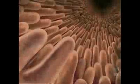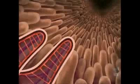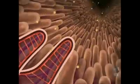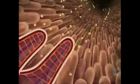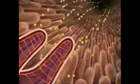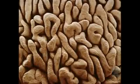The inner surface of the small intestine is lined with thousands of tiny projections called villi. The molecules of digested food can pass into the cells lining the villi and then into the bloodstream. This process is called absorption. The thousands of villi increase the surface area of the small intestine. The intestine wall is also folded, so further increasing its surface area for absorption.